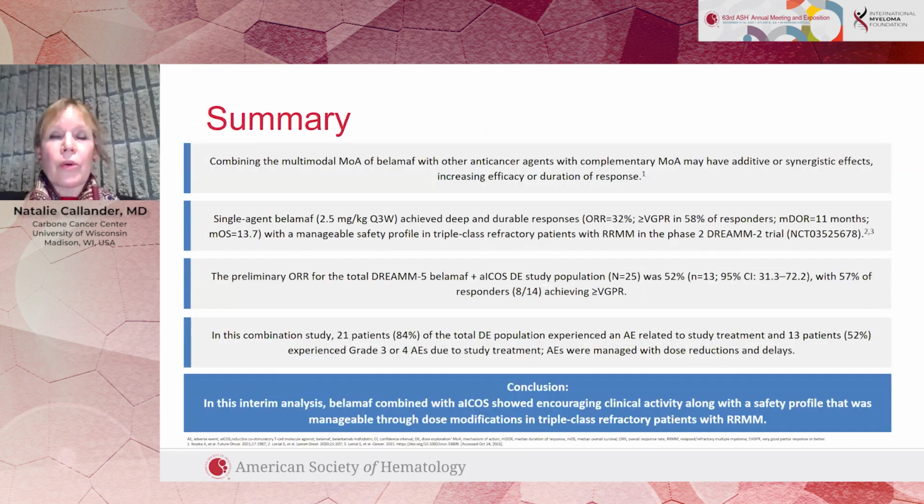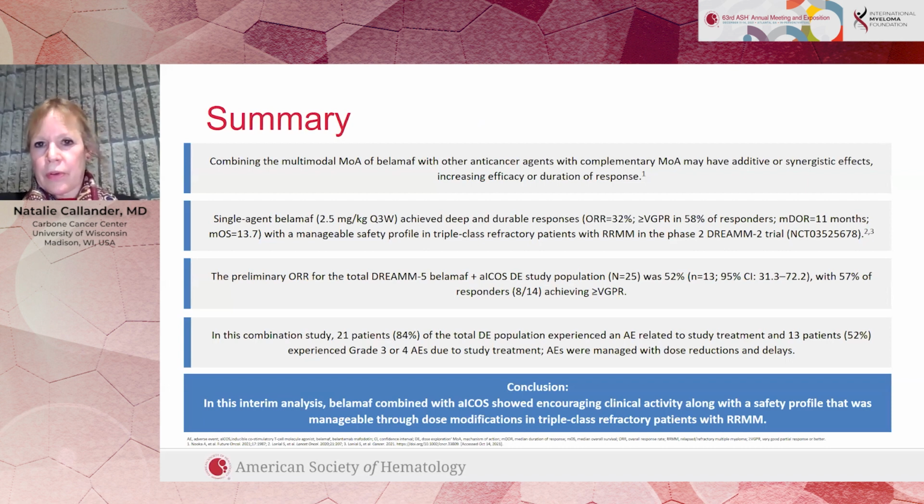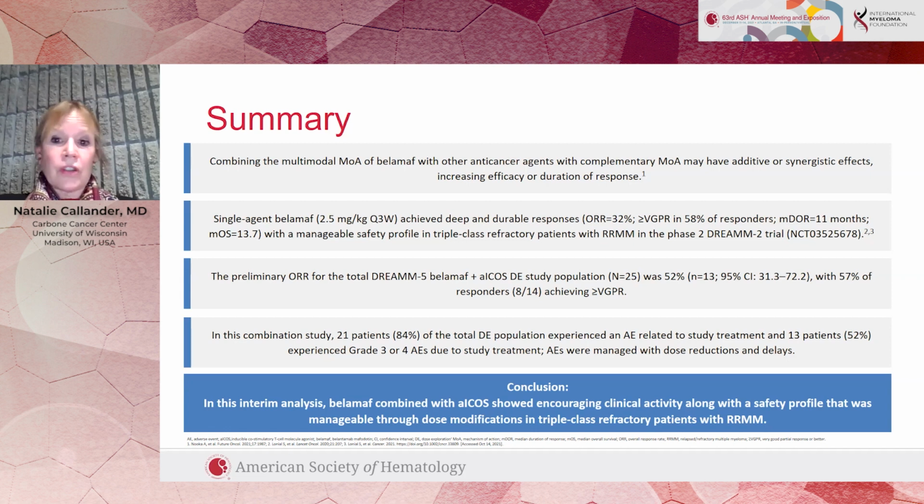So in conclusion, it makes sense to combine belantamab with a number of other agents, particularly those that may have some immunomodulatory effect. And in the DREAM2 study, the overall response rate to belantamab was 32%. In this current study, combining belantamab with the ICOS agonist, the overall response rate was 52%, with 57% of those achieving at least a VGPR.